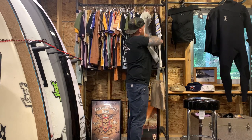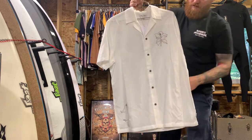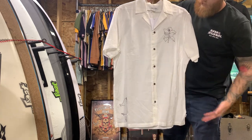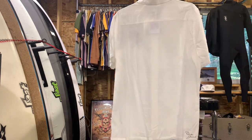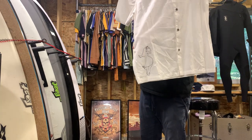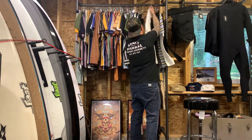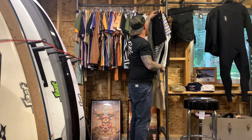I have the button up in white. So coconut buttons, that same fine embroidery on the chest. The little Banks logo there, straight cut, resort collar. Nice and light. Oh, and the hula girl down there. And a Banks Journal on the back. And that one's $41 for $85.